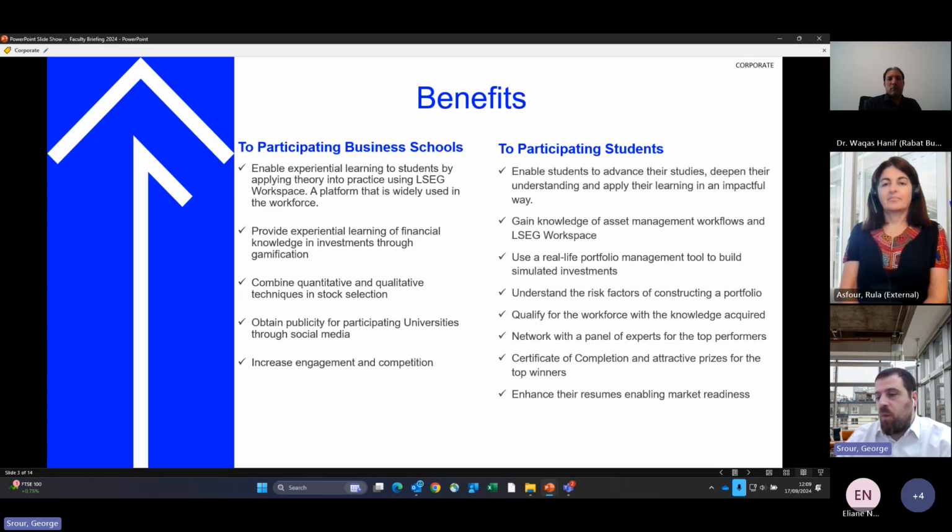For the students, what do they get out of it? They advance their studies, deepen their understanding, and apply their learning in an impactful way. They can gain knowledge of all the asset management workflows and of Workspace. Those are important for them, especially if they are finance students. These are things they will learn as they move into the workforce. They're going to use a real-life portfolio management tool, and they're going to understand the risk factors of constructing a portfolio.